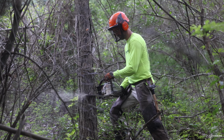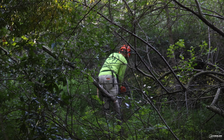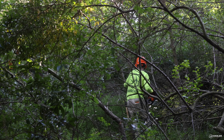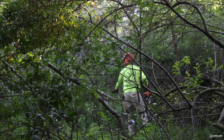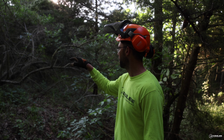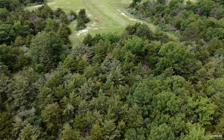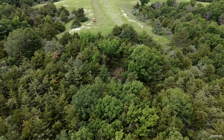It gives side cover. You can manipulate how the deer move through the property with it, creating blockades, making those pinch points, everything. But right now we're just focused on bedding cells, not really directing deer at this point. And then it allows for hardwood regeneration.